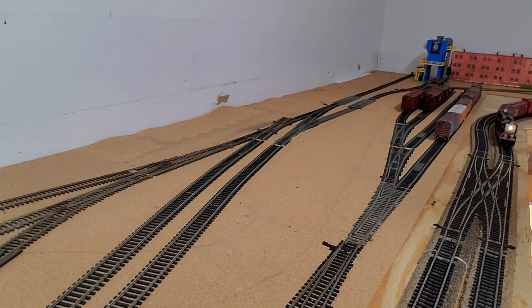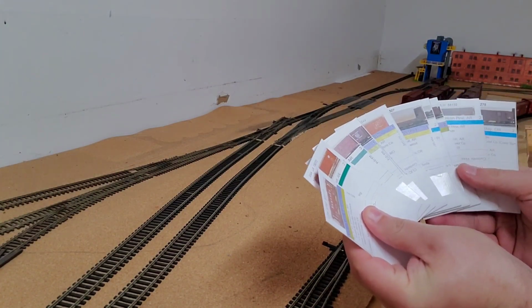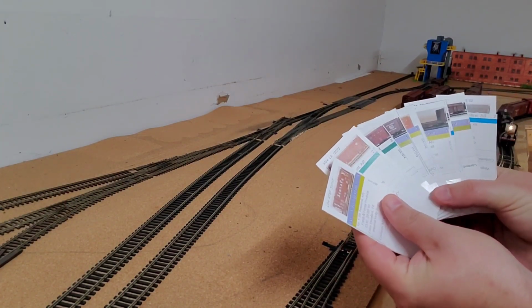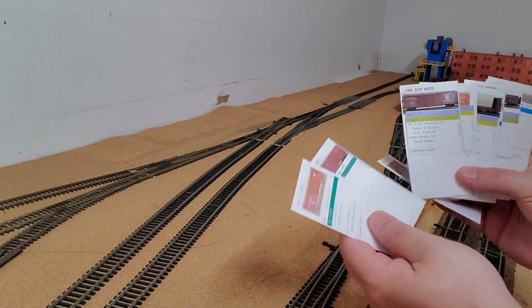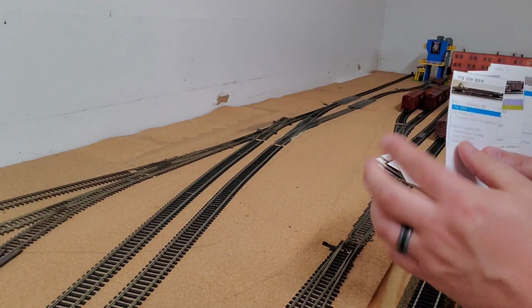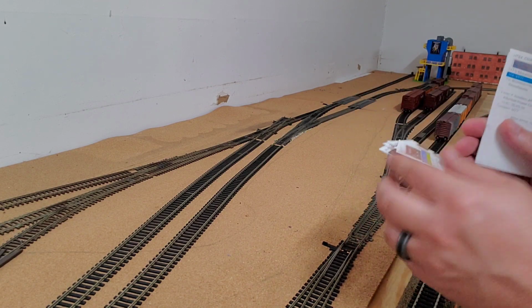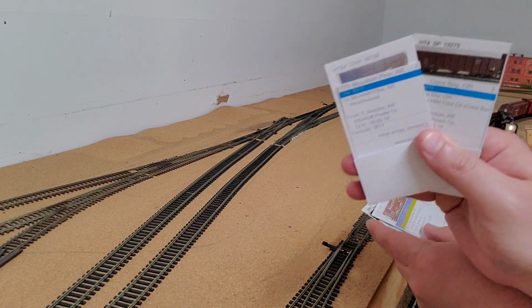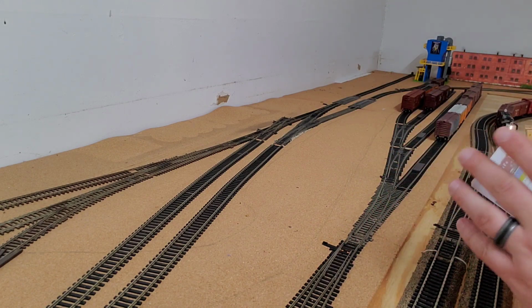On our local, we have a mix of cars. We have this one's getting dropped off, but these 2 are not. Then we have 3 that are getting dropped off, 1 that isn't, 1 that is, and then the last 2 are not. And it's all color coded so that way we know.